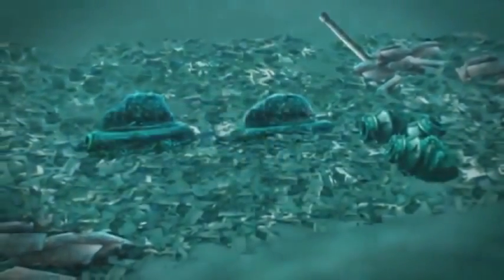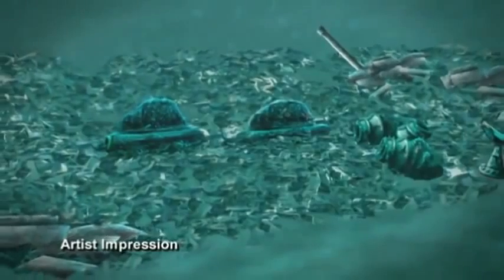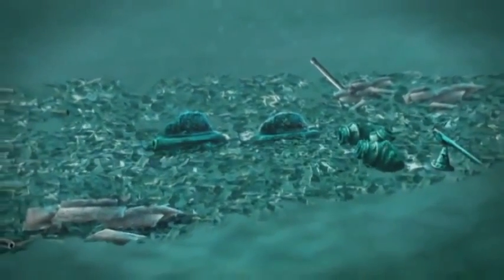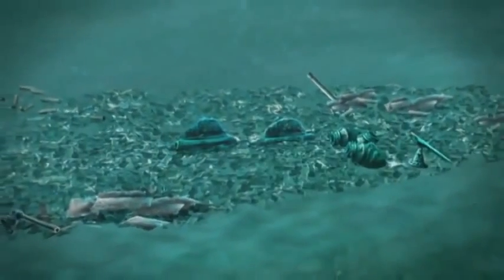When the right target presented itself, Poole was prepared to take a gamble. 180 feet down is the result. This is all that remains of a destroyer, HMS Warwick. In February 1944, she set out to track down a U-boat. On board was navigation officer David Harris.